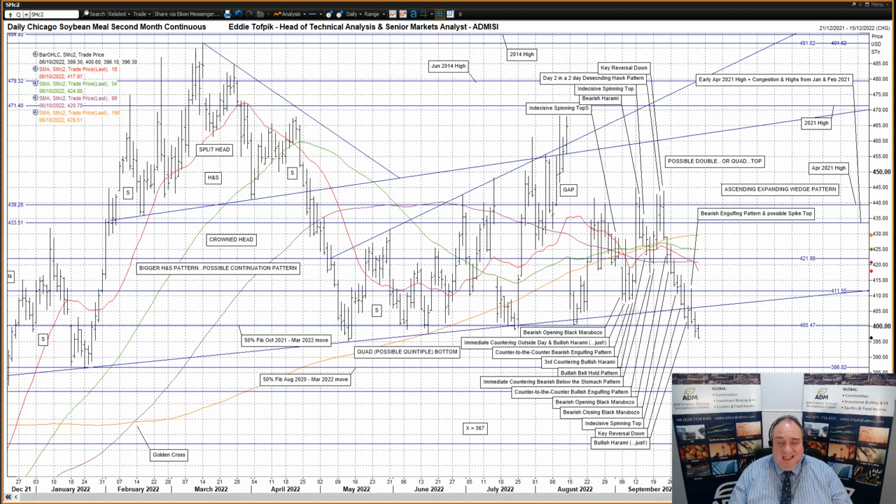Thus, for an ascending expanding wedge pattern, the primary target X would be in the 367 even area, and a secondary, harder to achieve, target X1 would be in the 342 even area. These are big numbers to think about, and they are based on the move lower being a genuine one and not a false break. So, for all these caveats, those are the opportunities below. It will now be interesting to see if the market follows through with this seeming break lower.